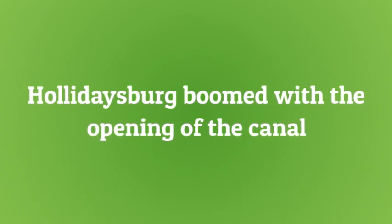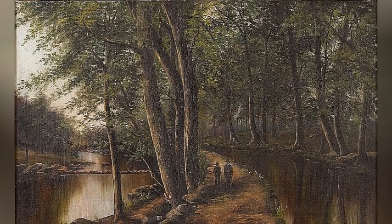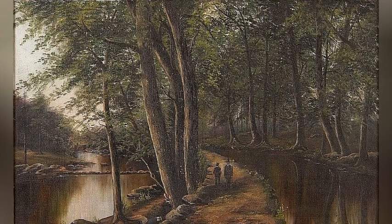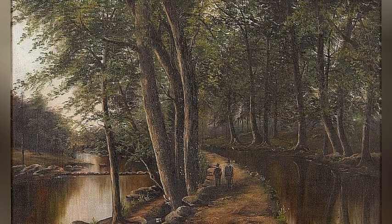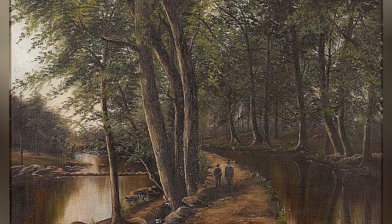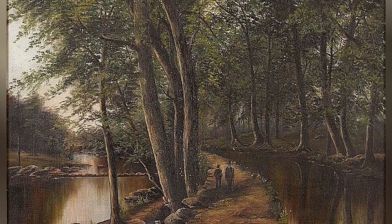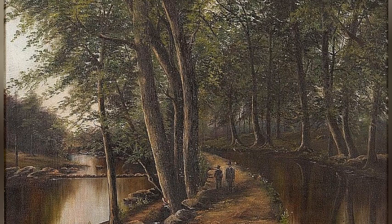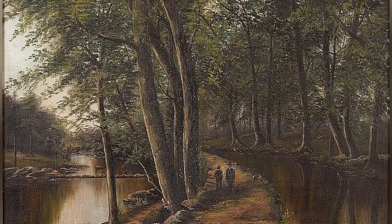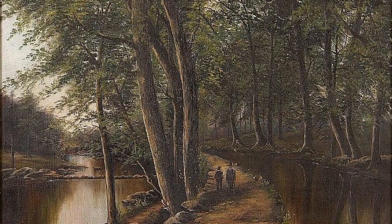Hollidaysburg boomed with the opening of the canal. In 1827, Hollidaysburg's population stood at 76 people, which fluctuated as travelers stopped for a time, before moving on to their destinations. 10 years later, following the opening of the Allegheny Portage Railroad, the town boasted a population of over 3,000. The boom resulted from the selection of the tiny hamlet as the site of the Eastern Canal Basin for the Allegheny Portage. The confluence of 3 branches of the Juniata River was widened and deepened into a man-made pool with supporting port facilities.